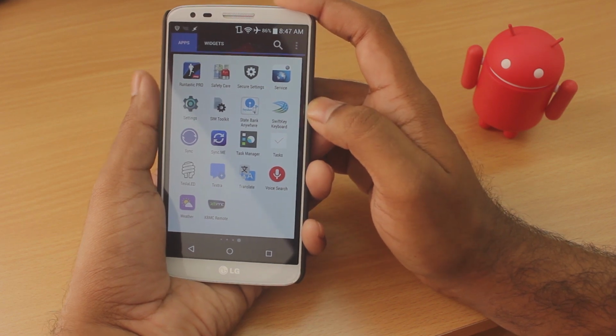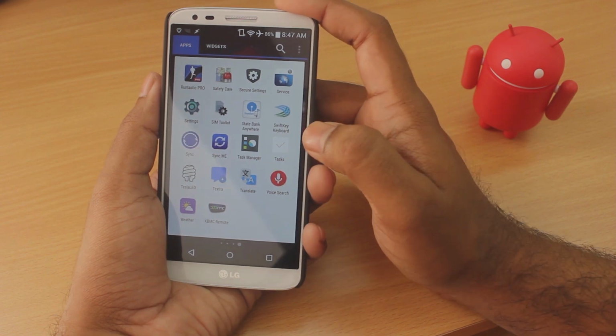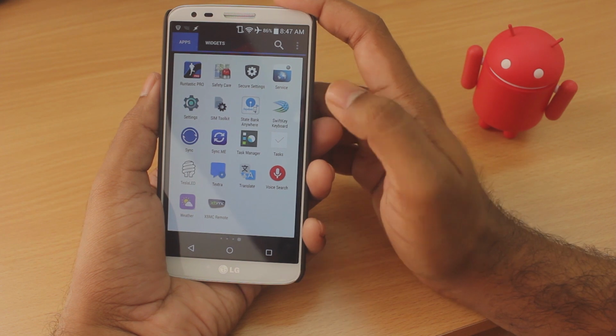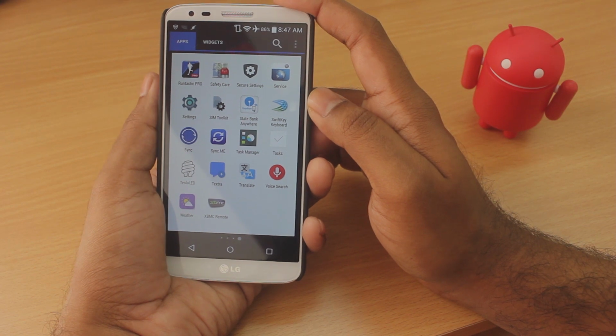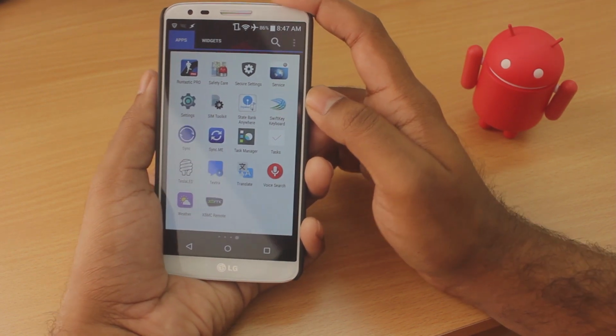Task Manager is my phone's default task manager and my phone's default tasks app. Tesla LED is the preferred torch app that I use, and Textra, my messaging app, as I told before, Google Translate, Google Voice Search. And my preferred weather app is Yahoo. It has a beautiful interface. It has some beautiful weather animations, so I really love it.